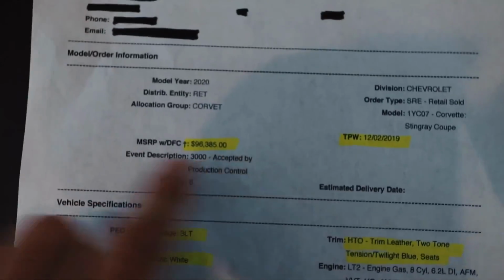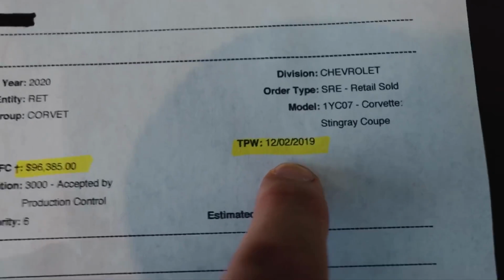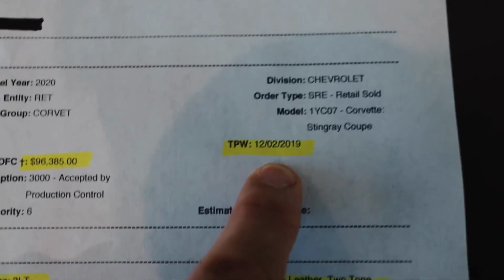$96,385 MSRP, and the really cool thing is this right here, is that it's been accepted to production control, and we have a TPW of 12/2. That means target production week. So sometime during the week of 12/2, this car will be built.